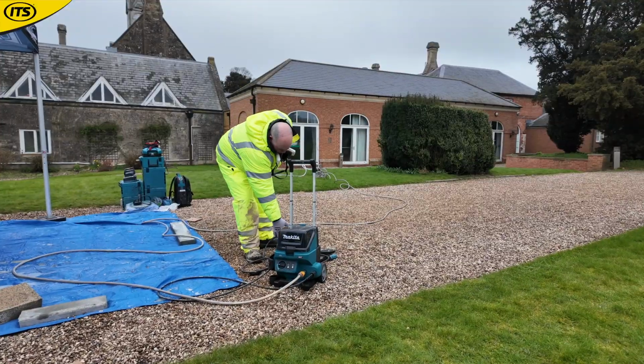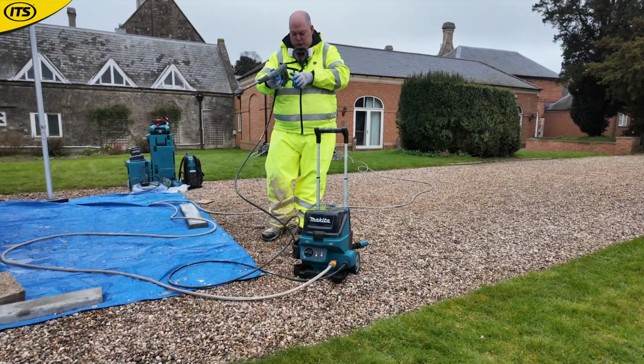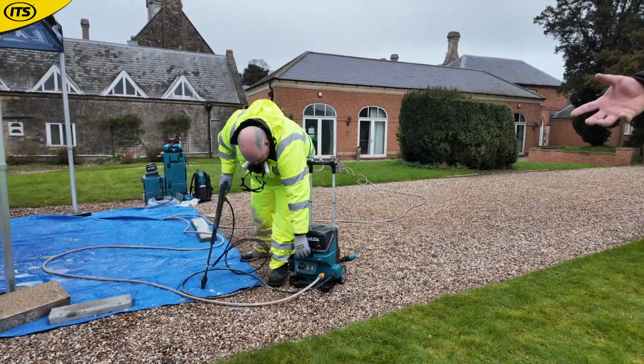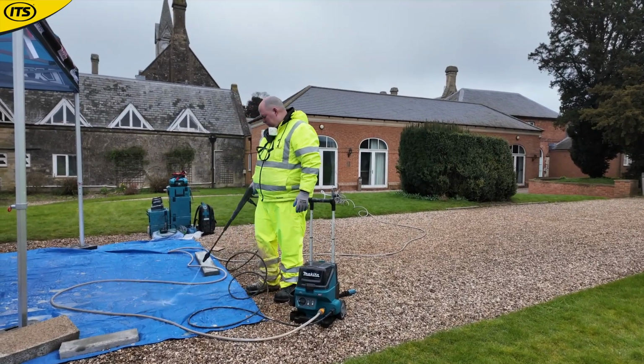So the machine can either run off your mains water supply, hose lock connection, or you can use a water feed, suction feed. So total cordless application.